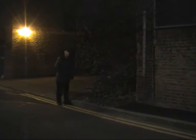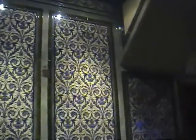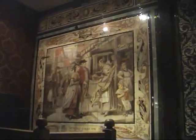Nickels found here. Here we go, into the Ten Bells. Original pillars. That's original. Why do I feel like a tourist now? So these tiles over there are original. That's amazing. Brilliant.